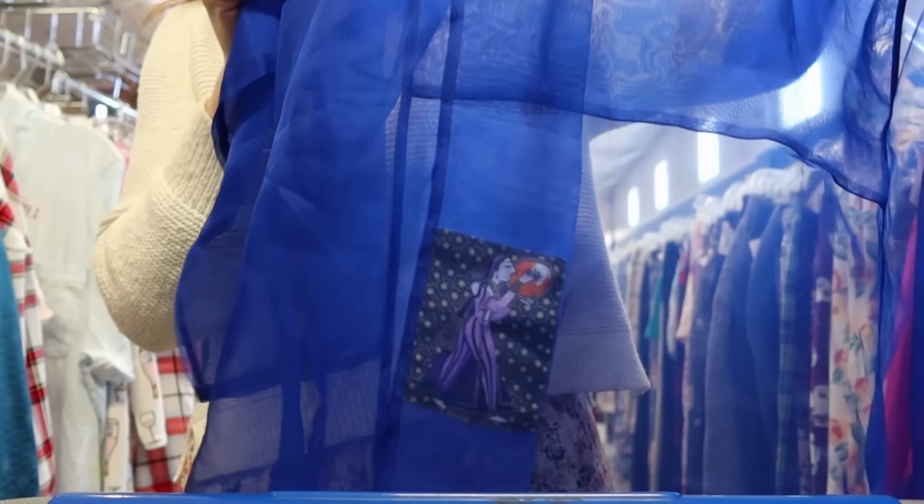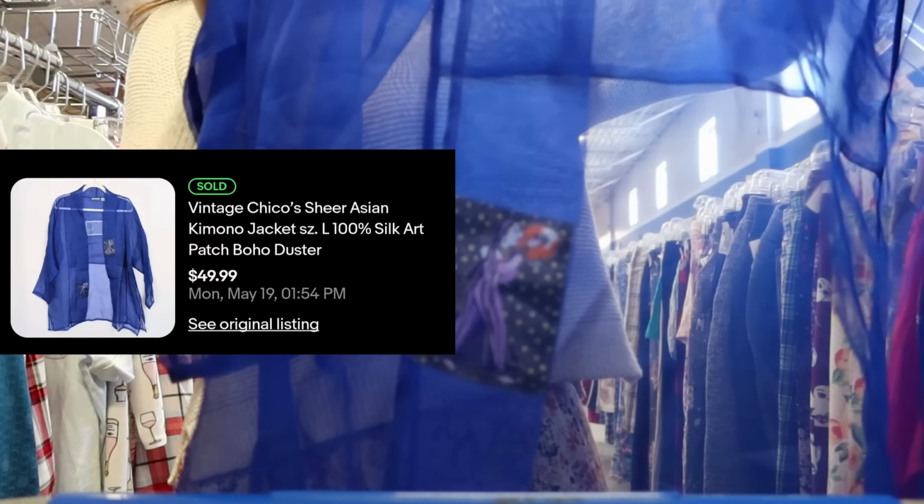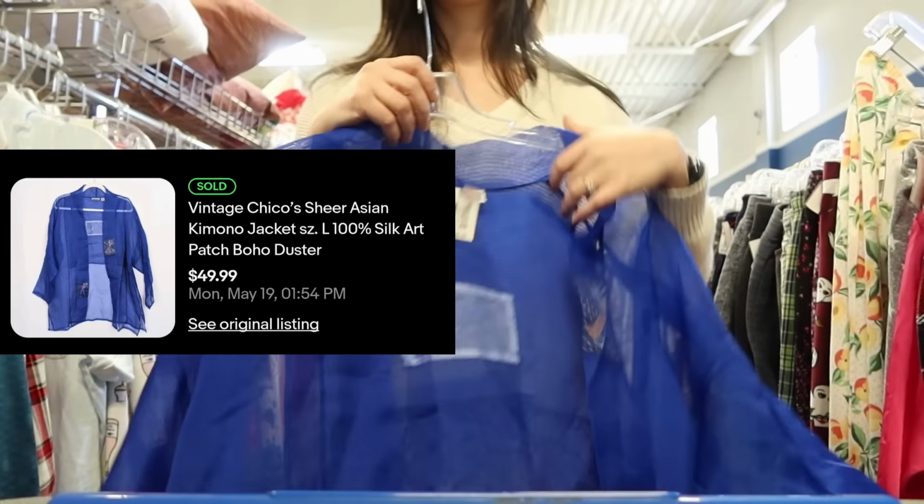I knew somebody was gonna want this kimono. It sold really fast on eBay for $49.99.